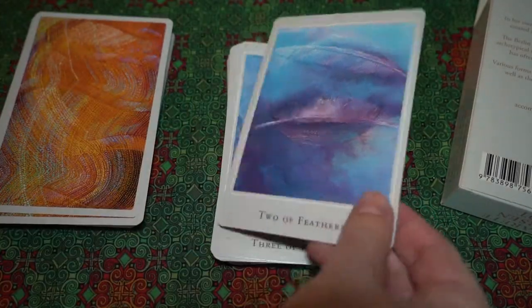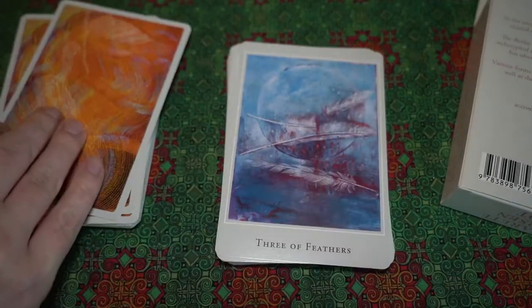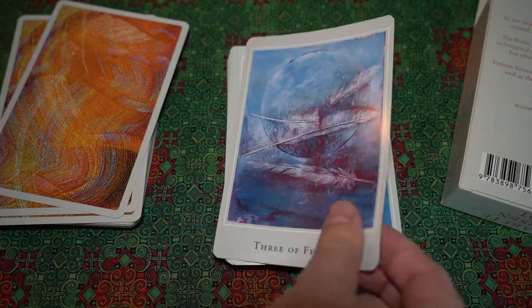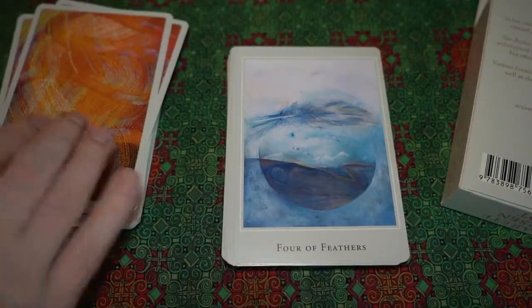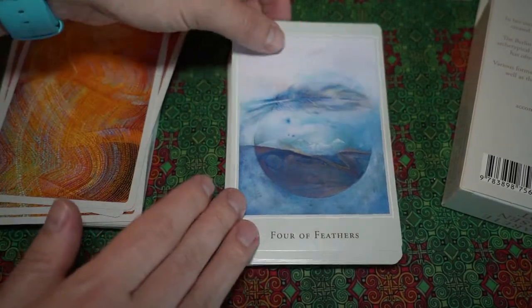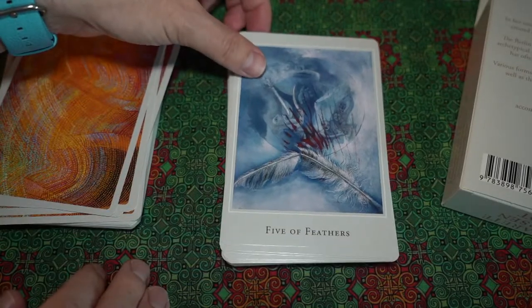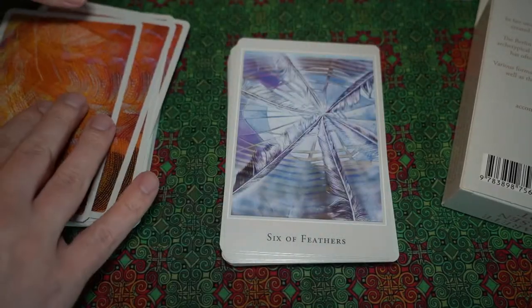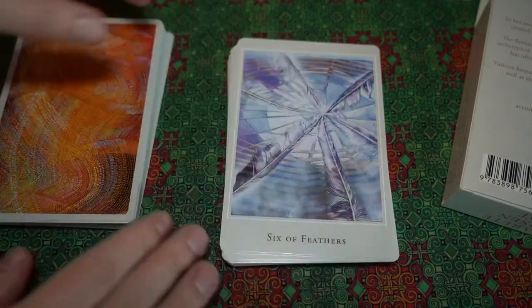Two of Feathers. And this would be Swords, as of the air. Three. And these cards do feel very airy. Almost like you're spinning around.